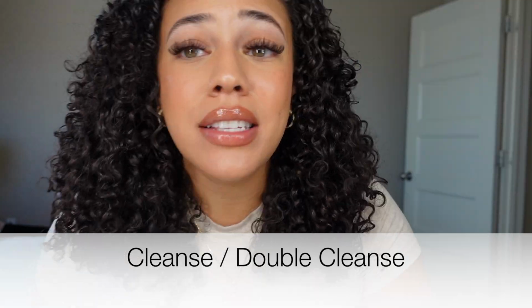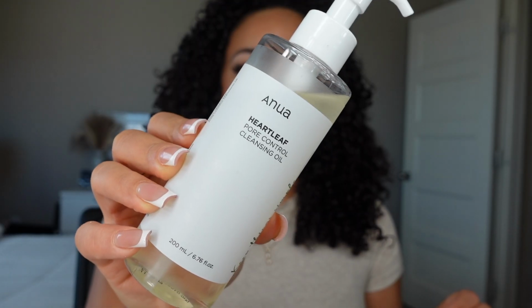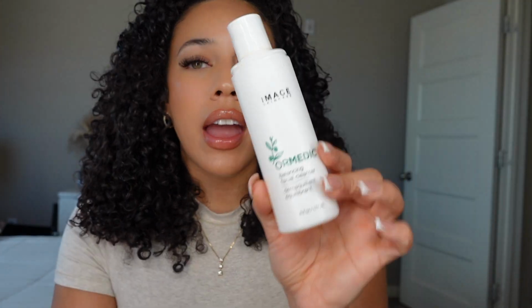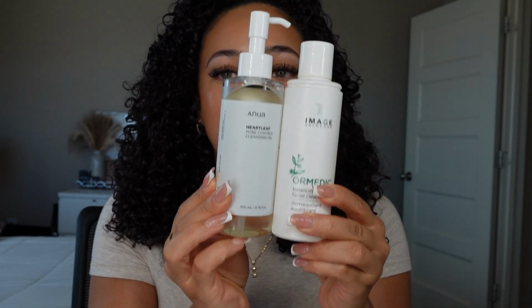So after you've determined your skin type, it's gonna be very important to curate a skincare routine that is going to cater to your skin type. You absolutely need a cleanser in your routine. It is very important, especially if you wear makeup, to double cleanse. I just recently started incorporating this cleansing oil into my cleansing routine, and this I actually got on Amazon. I think it was $15. So I massage this into my face first, and then I go in with a cleanser. I go in with these two to clean my face every single night.